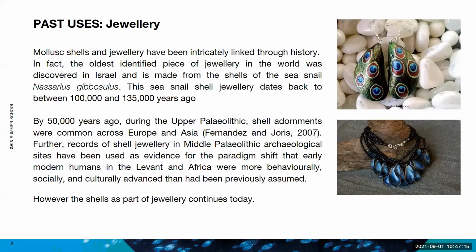Regarding jewelry, mollusk shells have been intrinsically linked with jewelry throughout history. In fact, the oldest identified piece of jewelry in the world, discovered in Israel, was made from shells of the sea snail Nassarius gibbosulus. This shell dates back 100,000 to 135,000 years ago. But shells are still part of jewelry today, because we have examples here in Galicia. It's typical to have jewelry, mainly earrings or necklaces, made from mussel shells that people paint and use as jewelry today.